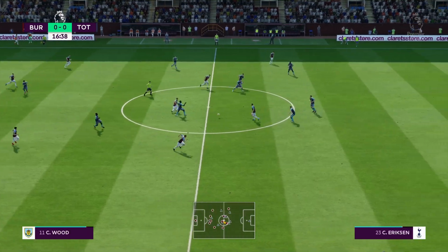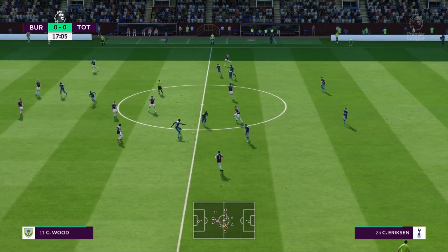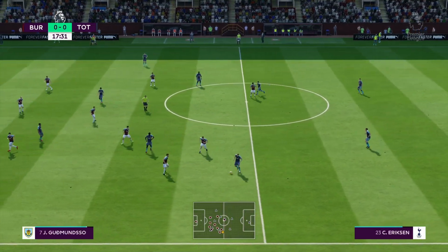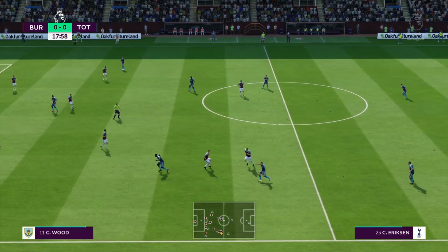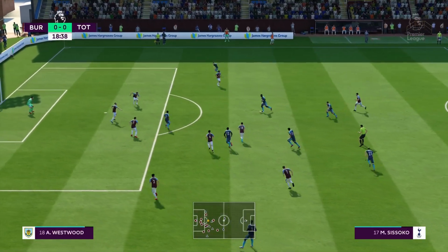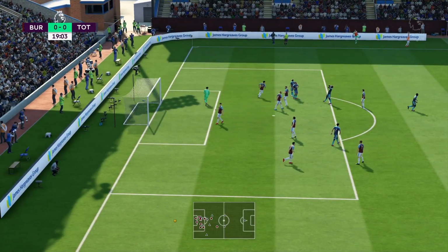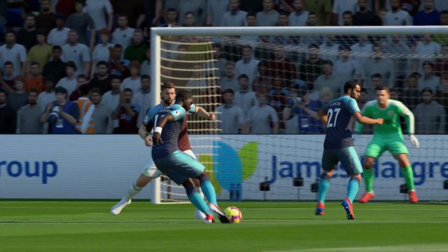Do you know what? I still can't believe he saved that, Martin. What a stop it was. Victor Wanyama. Eriksen. And they've got a man out wide. Christian Eriksen. Sissoko. He's got his shot off now. Tried to keep it down, but couldn't. If he had have, I think the keeper might have been struggling there.